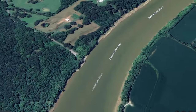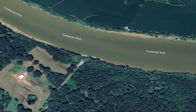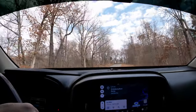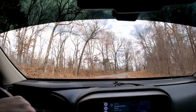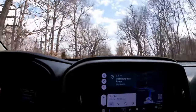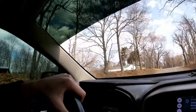After clearing the area, Ronnie and I decided to move on to the Vicksburg boat ramp, which was determined to be a long, windy road. So we're going to the Vicksburg boat ramp, right 3 miles away. We're in the hills and the hollers. There's the map right there. It's a good little trek, windy little trek too. Looks kind of promising. See y'all when we get there.